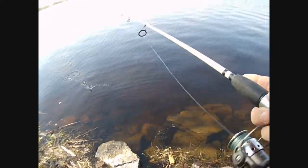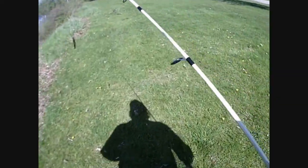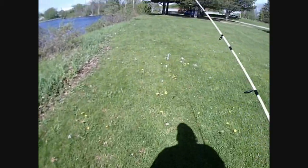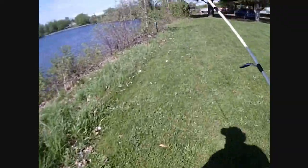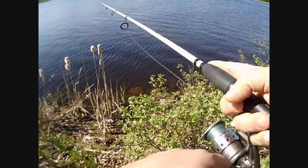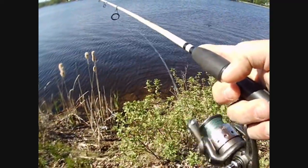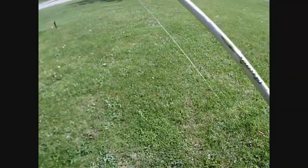Okay, I'm gonna walk down a little bit. See a lot of fish being caught lately on 613. It's kind of nice. Gotta watch for ticks too, they're quite heavy right now. Trying to be careful where I stand. I don't really want a tick. Always checking myself. Can't be too safe.